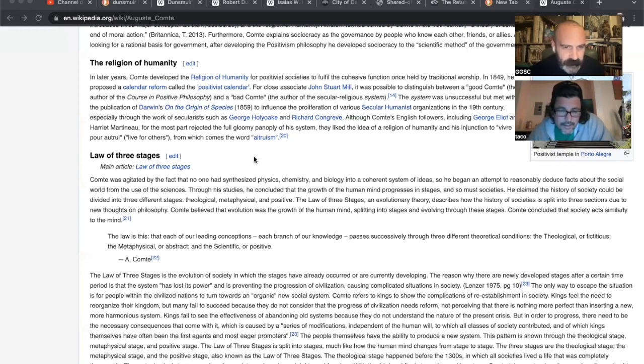The law is this, that each of our leading conceptions, each branch of our knowledge, passes successively through three different theoretical conditions: the theological or fictitious, the metaphysical or abstract, and the scientific or positive. Huh. That's interesting, man.